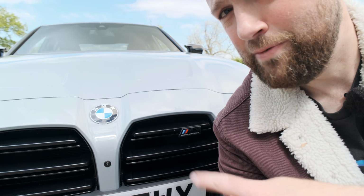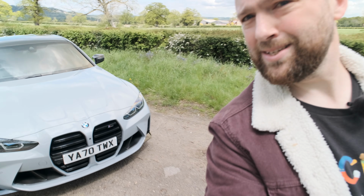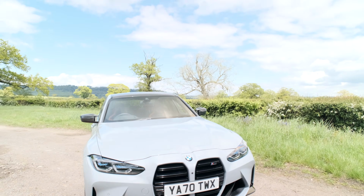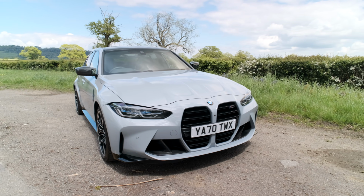Right, just before we get going, I'll give you a quick walk around just to remind you of what the new M3 is like. I mean, we've got the famous grille. If you were a midwife giving birth to that, would you push it back in? I'm actually all right with it. It kind of looks modern, really. Hang on, let me flip you around. There we go. Yeah, I'm kind of all right with it.